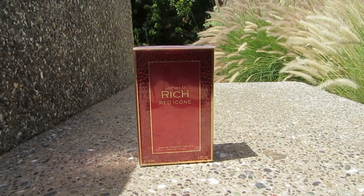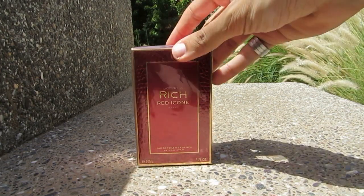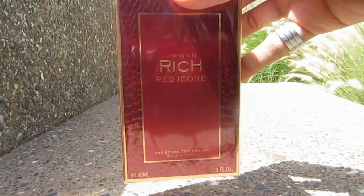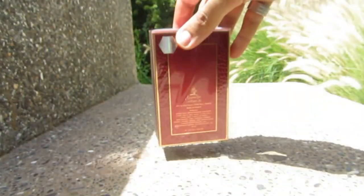So this is gonna be my first attempt, or my first time trying this fragrance right here. As you can see, it is called Rich Red Icone Paris. This is by Geranium, a French company. I hope that you can see the name over here.